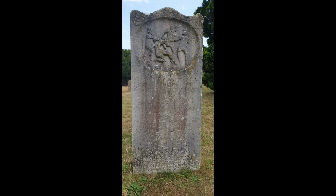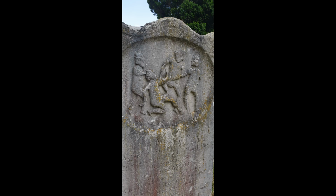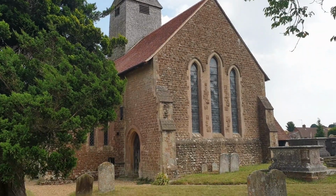The unknown sailor himself was buried at Thursley churchyard, as you can see by the photo here. His grave can still be seen today.